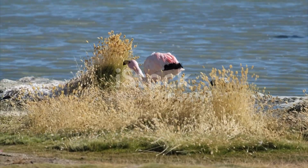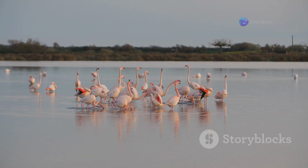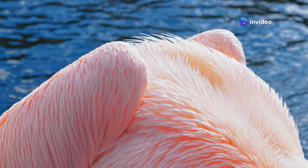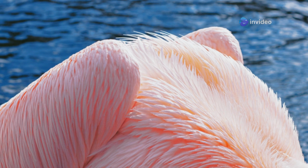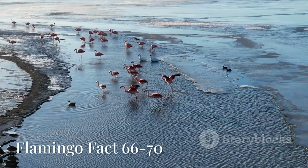The James's flamingo was once thought extinct. Flamingos communicate with grunts, honks, and growls. Their pink color comes from beta-carotene in their food. Interestingly, some flamingos have blue-green skin under their feathers. Their long necks have 19 vertebrae for flexibility.